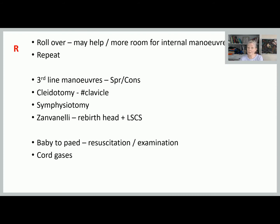But the first one, cleidotomy, is where they fracture the baby's clavicle, and you might think, oh my goodness, that sounds awful, but actually it breaks very easily and just snaps between two fingers quite easily. And why will that work? Well, if you fracture the clavicle, the shoulder will come in, so you have reduced that diameter. Your diameter from here to here, you've reduced it, and making that smaller should make it easier for the baby to birth.